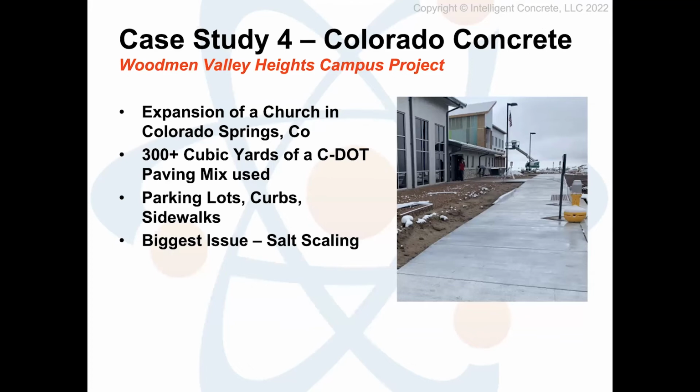The reason why I love Specification Products so much, they donated 300 cubic yards of concrete to a local church out here, church that Whitney and I go to. Could not meet a certain budget for building a new facility, and Specification Products just swooped in and paid for 300 plus cubic yards of concrete. And it wasn't just your standard residential mix. It was a CDOT paving mix.